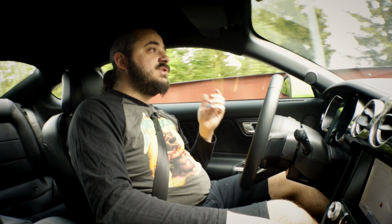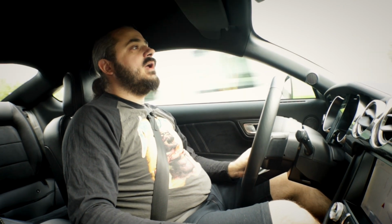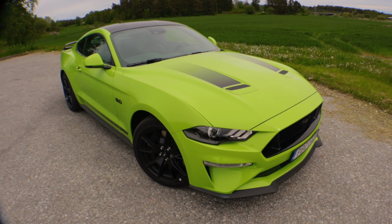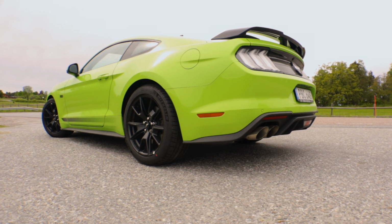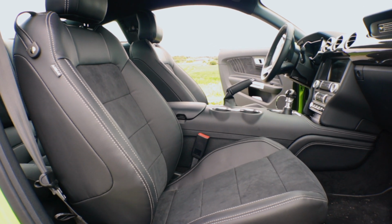And while we're in the suggestion phase, if you're planning to buy a Mustang in 2021 and you don't want to stretch your budget to get a Mach 1, I highly suggest you get this 55-year anniversary package. It adds so much to your Mustang for very little money, if I do say so myself.